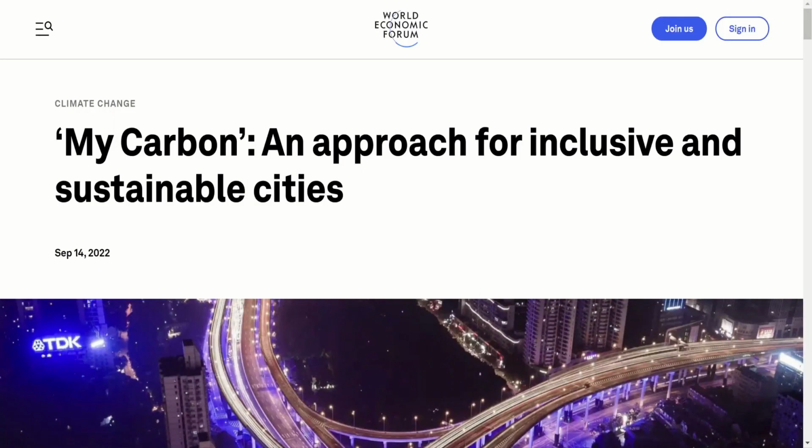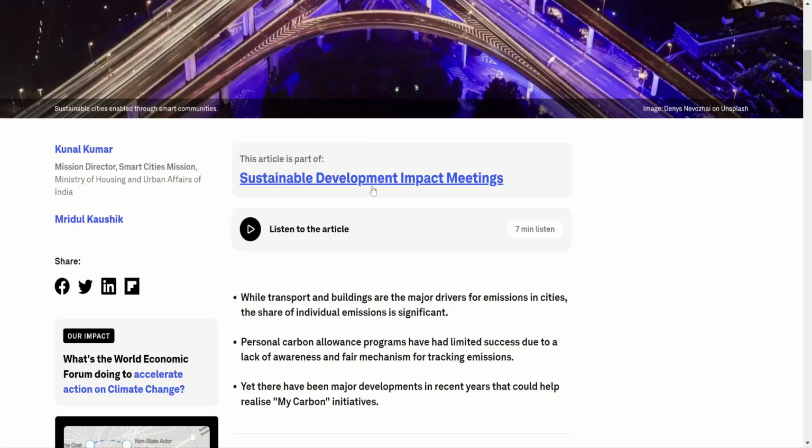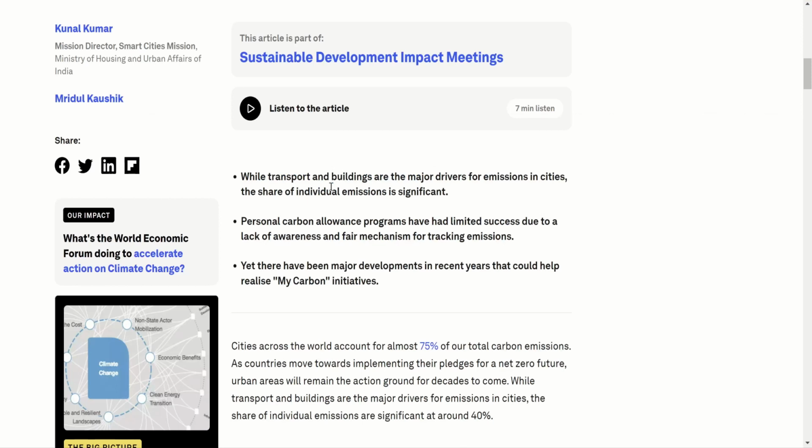Another interesting article here from the World Economic Forum, My Carbon, an approach for inclusive and sustainable cities. While transport and buildings are the major drivers for emissions in cities, the share of individual emissions is significant. Here again we are talking about the individual. So me and you, okay? Personal carbon allowance programs have had limited success due to a lack of awareness and fair mechanism for tracking emissions. Yet there have been major developments in recent years that could help realize my carbon initiatives.